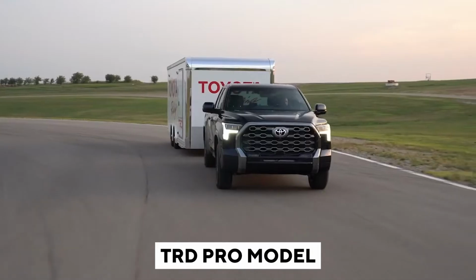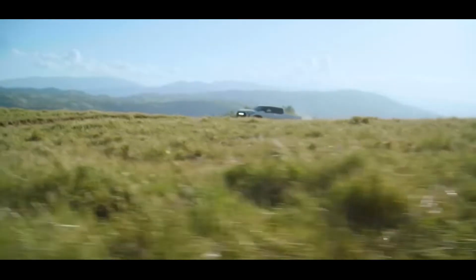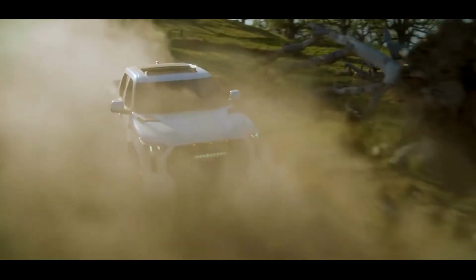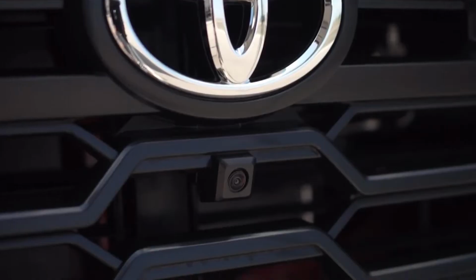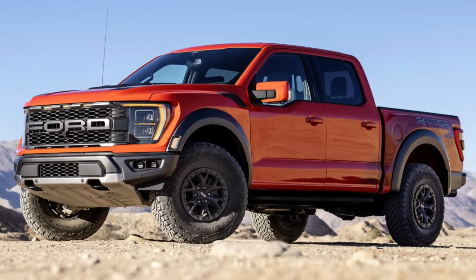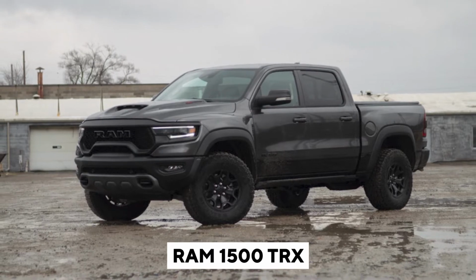The top TRD Pro model has a light bar next to the Toyota nameplate. TRD Pro models have a wider track and bulging fenders that make them wider than other models by 1.4 inches. This makes them 81.6 inches wide, which is 1.4 inches more than the other models. At the front and center, federal law says that 3 amber lights must be on. This is the same for heavy-duty trucks, such as Ford F-150 Raptor and Ram 1500 TRX.